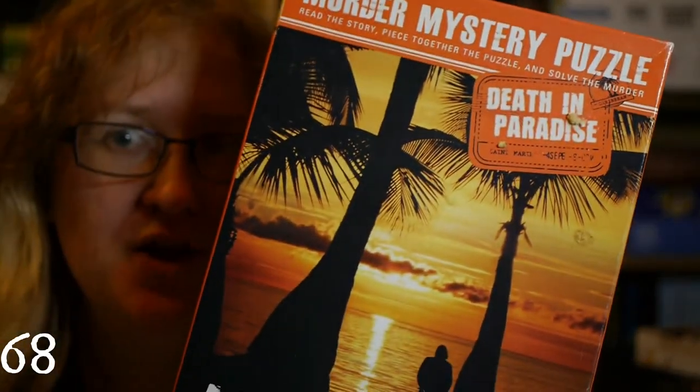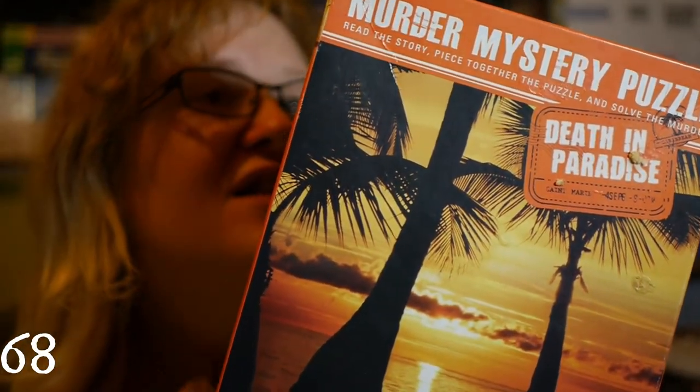But I also got a Death in Paradise murder mystery puzzle. I haven't actually looked inside the box of the first one, but I've had a quick look inside the box of this one. It's got the story and the solution. So now I've just realised it also has my dog's breakfast on it, for not paying enough attention. So yeah, just have to hope the pieces are all there, which I hope they are.